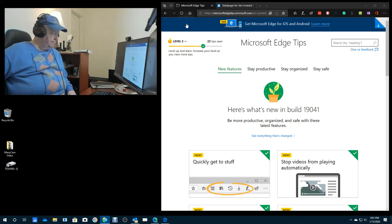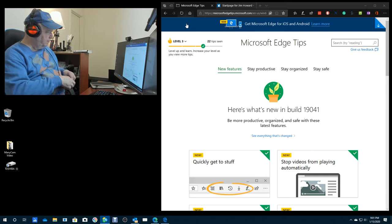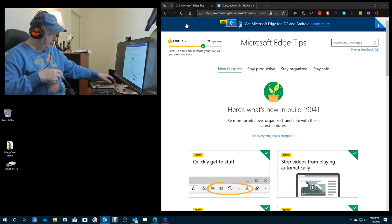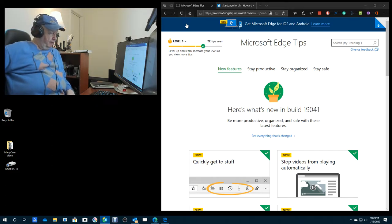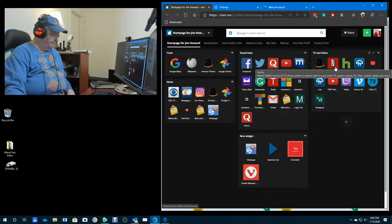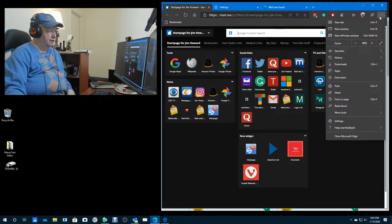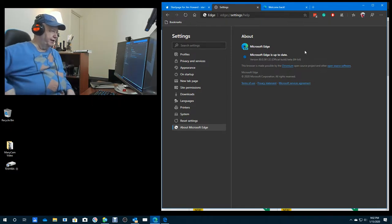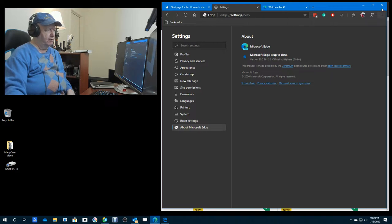And then they talked about Edge being officially released. I'm not sure if it's out of beta, well, it's always in beta, I guess. But I went and checked Edge, the browser. I've been using Edge beta. I went to settings, then to About, and it showed that the Microsoft Edge beta was up to date.